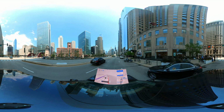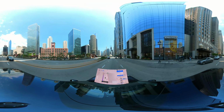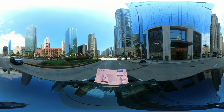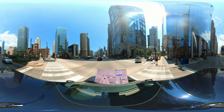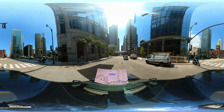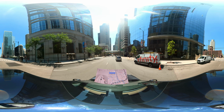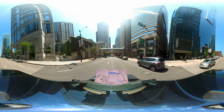Okay, so that wasn't too bad. I'm gonna report it still, but it wasn't too bad. It's just very slow, and we should be on the right lane here. We should be in this lane. Okay, I'm gonna take over here. Not so good. We needed to be in the right lane earlier on, so let's re-engage.